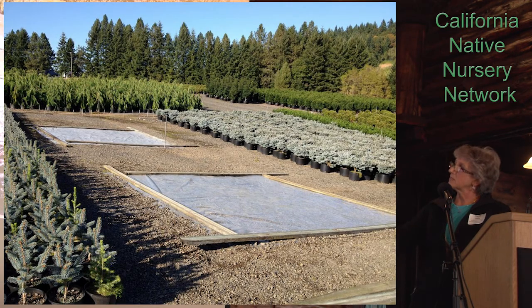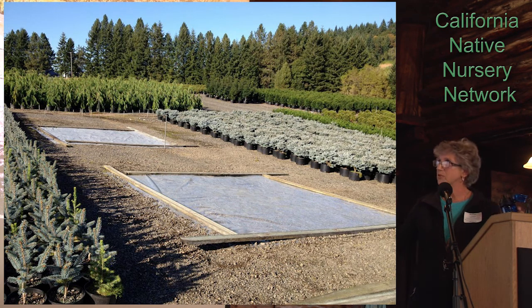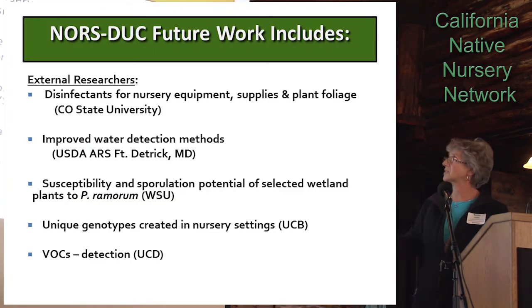And now this is a multi-state project where Kathy Costa has been helping to identify and work with nurseries to set this up to look at the different soil types in California, Oregon, and Washington, and different parts of the state, so we can see how long it takes when you're dealing with different types of soil, and also how long it takes when you have different thickness of layer of gravel. Some people have an inch, some people have 5 inches of gravel. How does that impact it also?